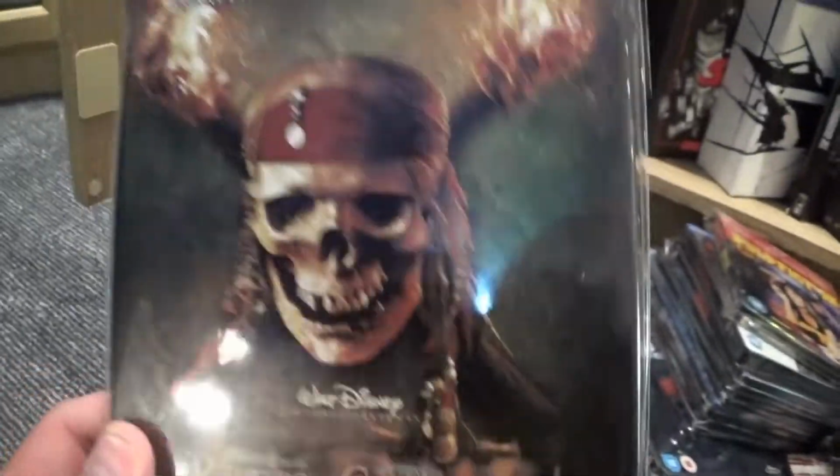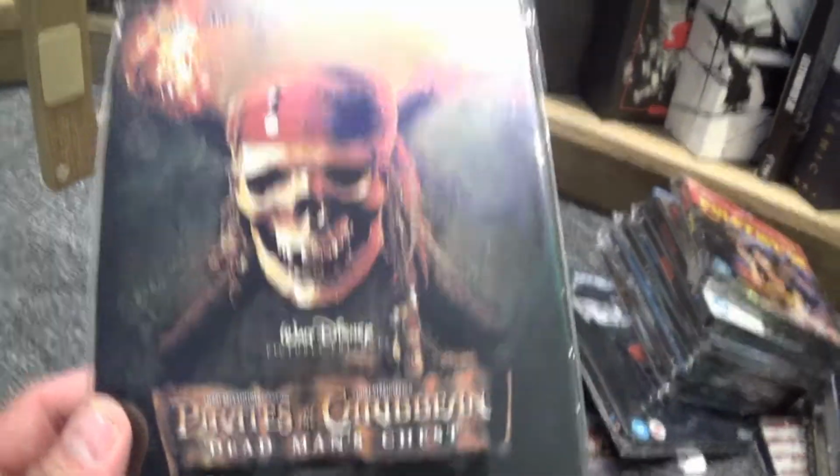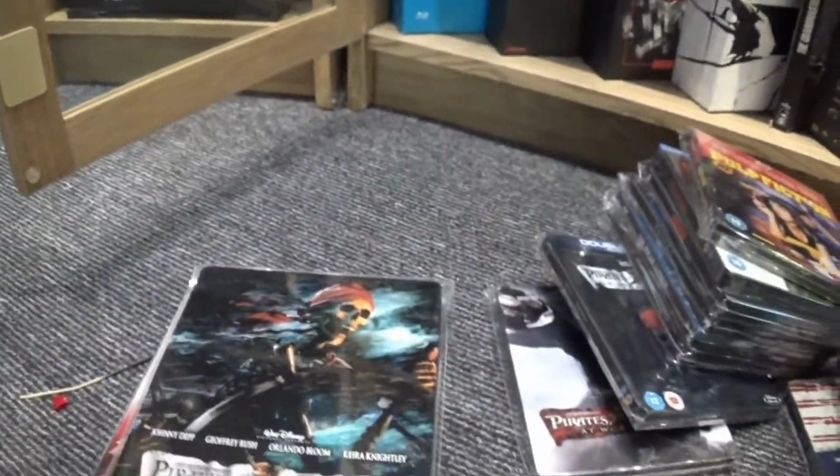First one was a really good film. The others not so good. This one was alright. This one wasn't bad. And the last one, Salazar's Revenge, was really good.